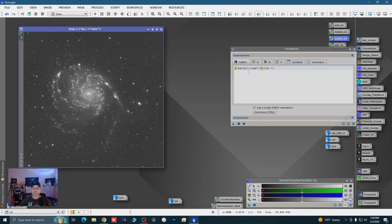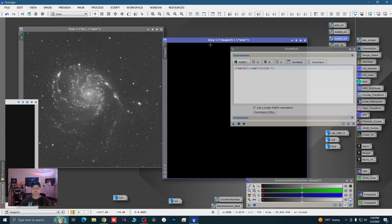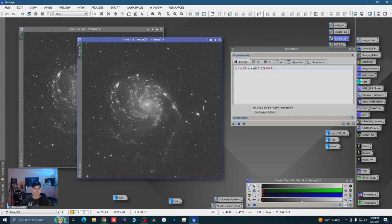And we got nothing. No change whatsoever. So let's drop this. Red times 7 is supposed to be kind of the nanometer width of our filters, which ours are 3. Let's drag and drop. Not a whole lot of difference there, is there?